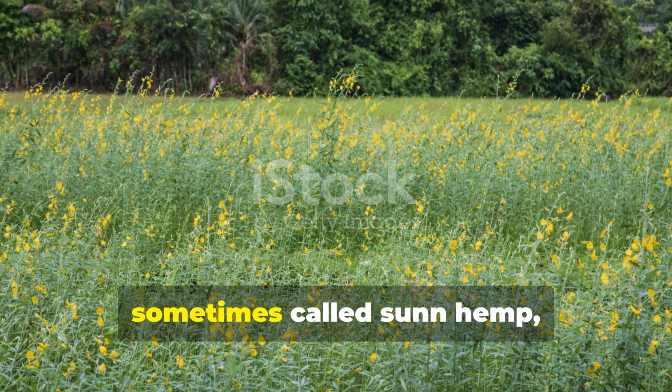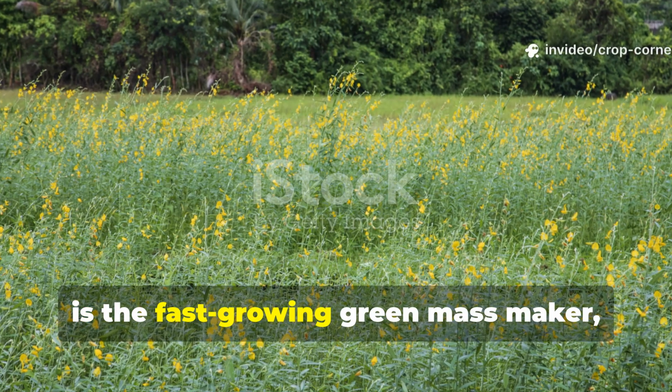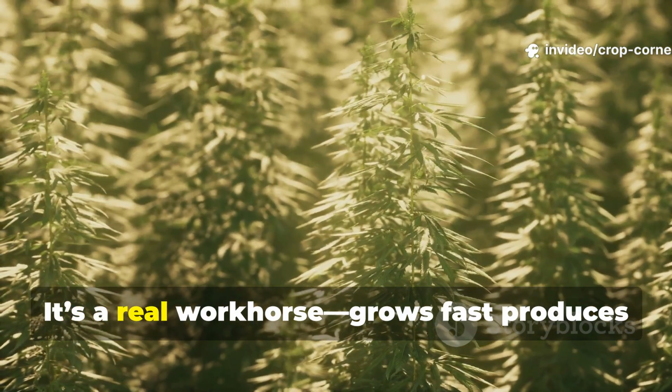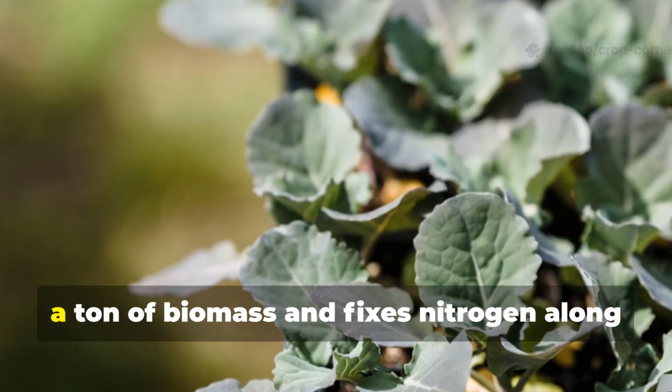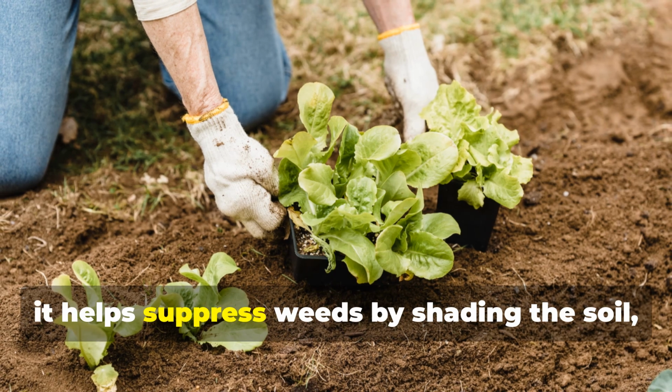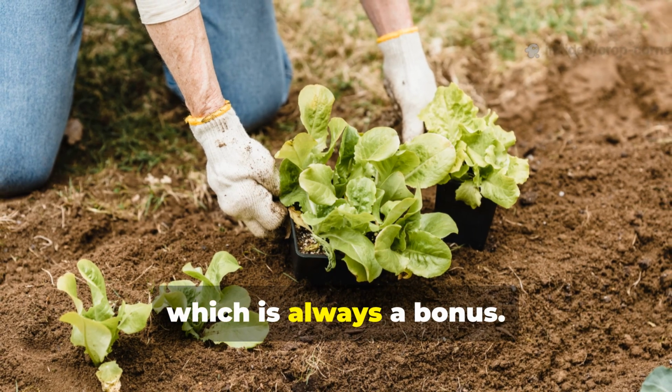Number 3. Crotalaria juncea, sometimes called sun hemp, is the fast-growing green mass maker, especially in warm climates or during mild autumns. It's a real workhorse, grows fast, produces a ton of biomass, and fixes nitrogen along the way. Plus, it helps suppress weeds by shading the soil, which is always a bonus.